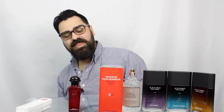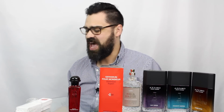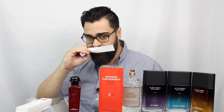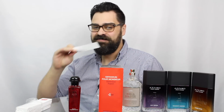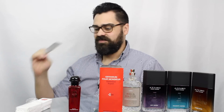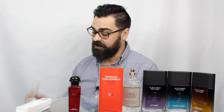Oh, that rhubarb. The best rhubarb already. The best rhubarb smell off the top. Oh man, tart as hell. Oh wow, that's authentic as hell. Tart, crisp, sour rhubarb. Wow, acidic, green, red. It's bringing me to everything rhubarb. This is outstanding. That opening is outstanding. What a great rhubarb note.